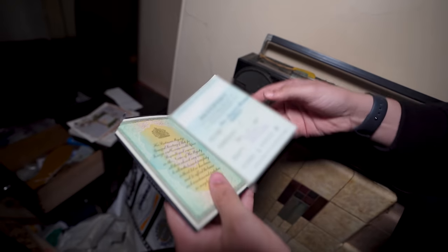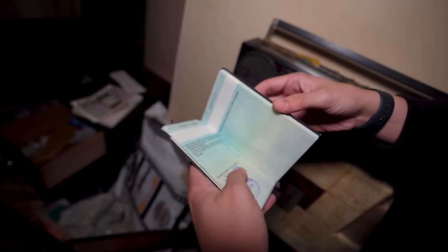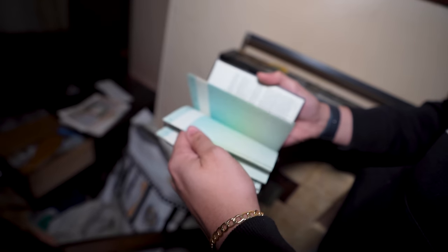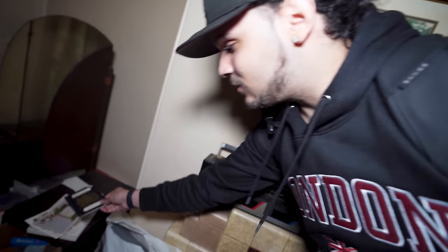Now, we'll definitely blur this stuff out. 1988. Wow. Where's your picture? Do they have pictures on them? It'll probably be one of those pictures we saw over there. Oh, there you go. Wow. We've got to look up if there's anywhere we can go to get a stamp, in the airport or whatever.